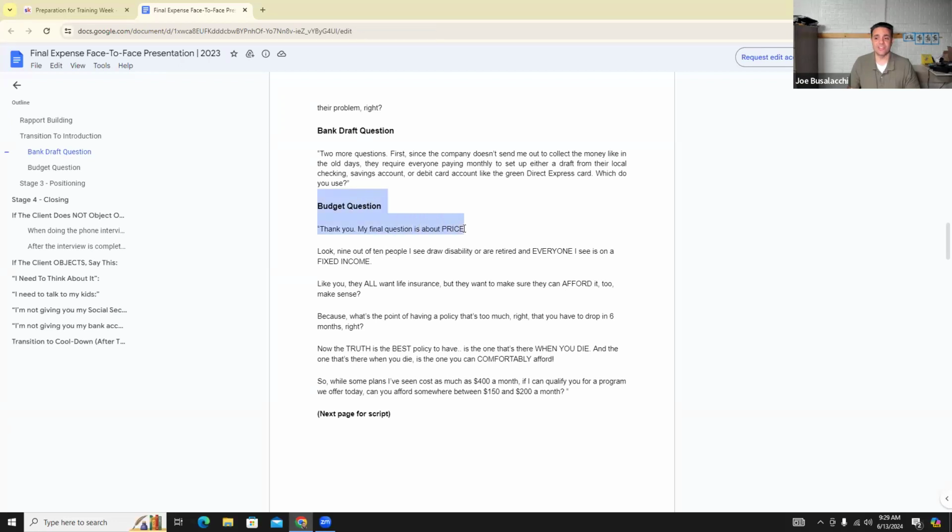We sell final expense insurance to low-income seniors. A lot of them are only on disability or Social Security. We need to be mindful of their budget. We need to be sensitive to it. You do not want to have these people pay more than they can afford. Remember, this is the insurance business. They're not signing a contract. It's not about what you sell. It's about what you keep. You need to sell insurance at a monthly payment that they can afford so they keep paying it the rest of their life. Okay? So you got the budget question.